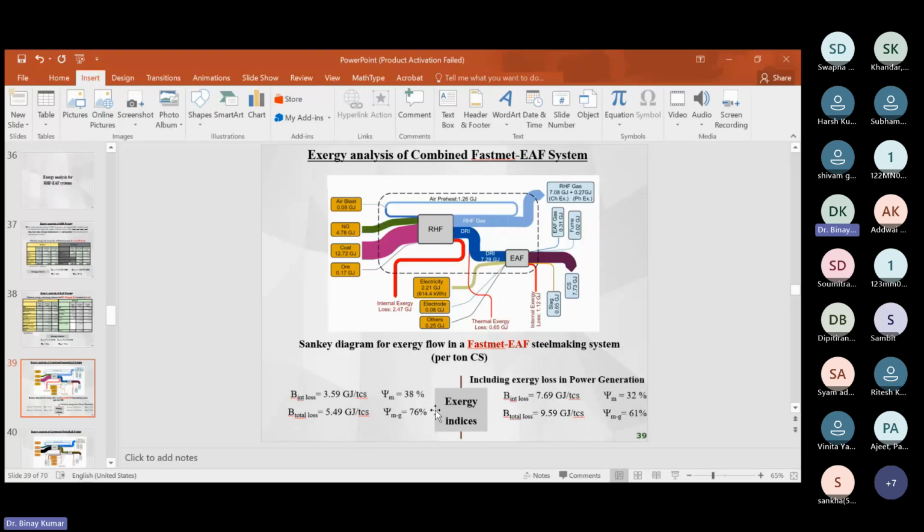But in case of electric arc furnace, we have to supply around 614 kilowatt hour of electricity per ton of crude steel, and in electricity production also a substantial amount of exergy is destroyed. If you consider that exergy loss also, in that case the internal exergy loss is increased to 7.69 gigajoule per ton of crude steel, and total exergy loss is increased to 7.59 gigajoule per ton of crude steel. Similarly, the main product as well as the useful product exergy efficiency are decreased. Main product exergy efficiency decreased to 32%, whereas the useful product exergy efficiency decreased to 61% only.